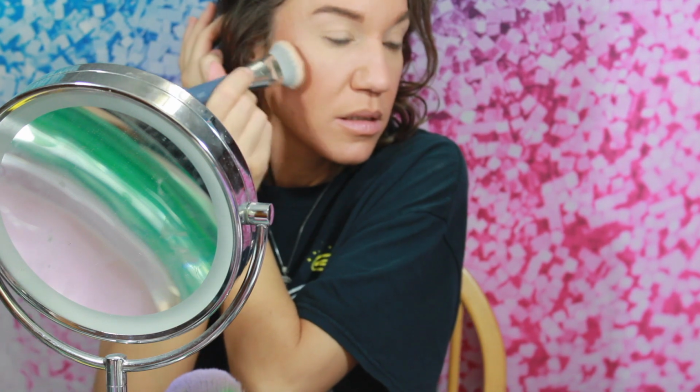If you're going to be pressing stuff into your skin because of large pores, you're going to want to do that with pretty much everything, including the bronzer and the blush. So you see how I'm applying it. We're going to slightly contour the face. I wonder if I can get closer.